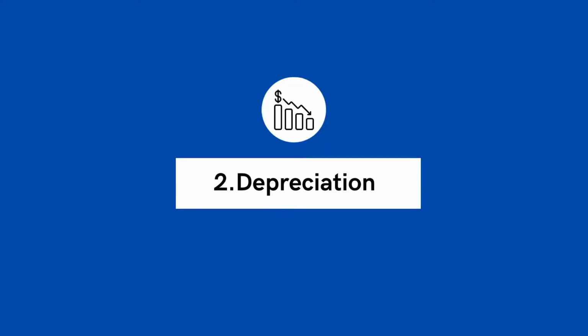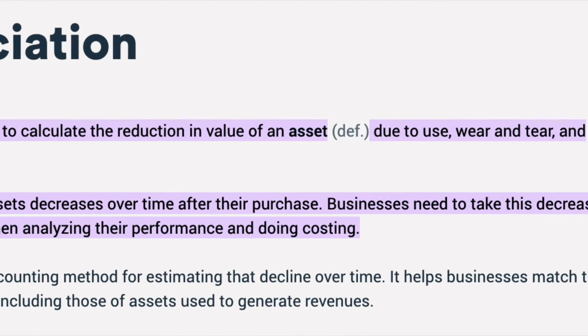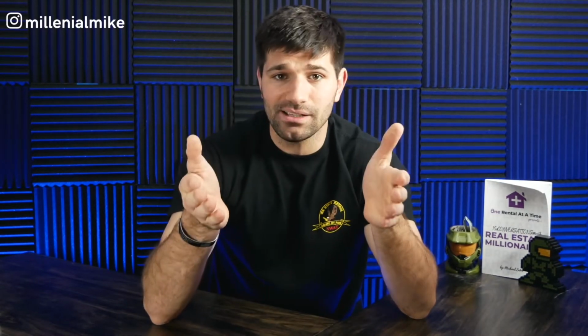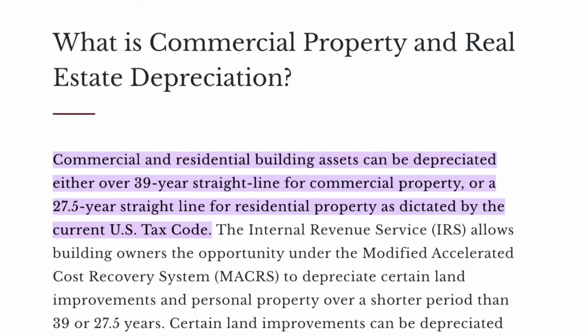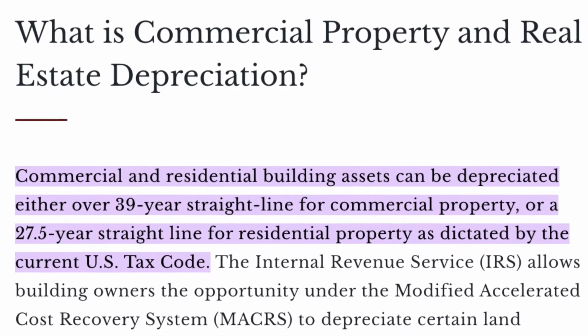Tip number 2, depreciation. Now, depreciation is the total loss of an asset's value over time, generally due to assumed wear and tear. Now, as an investor that holds income-producing rental property, you can deduct depreciation as an expense on your taxes. And this means you'll lower your taxable income and hopefully reduce your tax liability, or the amount you owe. You're allowed to take the depreciation deduction for the entire expected life of a property, currently set by the IRS as 27.5 years for residential properties and 39 years for commercial properties.